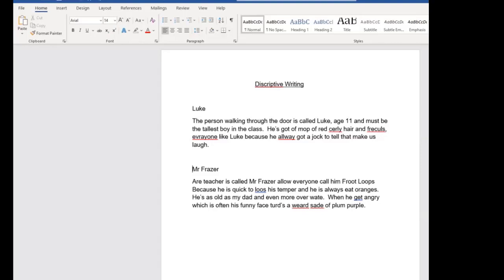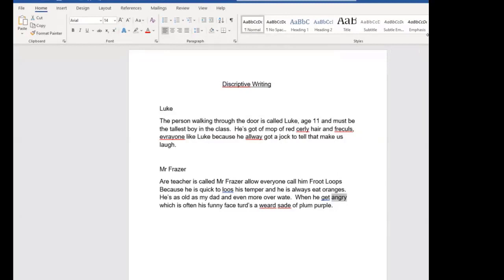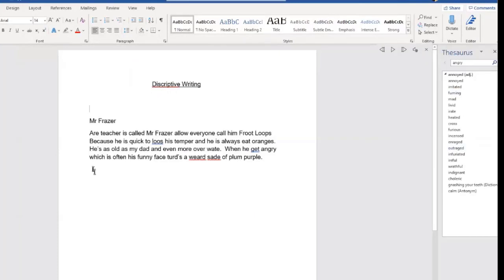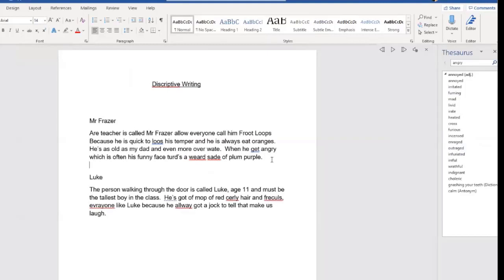And also, dyslexics often have poor vocabularies, and what they're able to do is, say for example, the word angry. If you've said the word angry 7 times already in a particular piece of homework, you can use synonyms, and you can see, oh, I could have said mad, indignant, annoyed, irate, or irritated. And if that's not enough, then you can go into the thesaurus and get an awful lot more information. And also, if you find out, oh, grot, I made a mistake, I was supposed to talk about Luke after Mr. Fraser, not before Mr. Fraser, you can just change things. And that means you're not scrubbing out and moving things around.